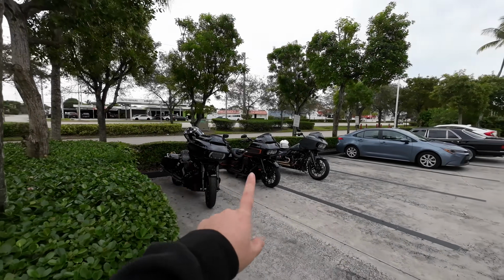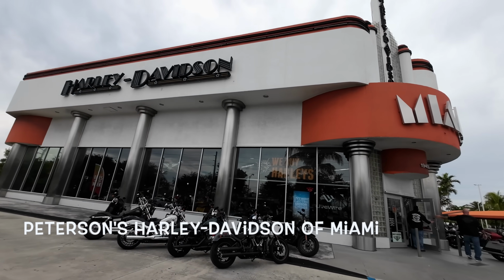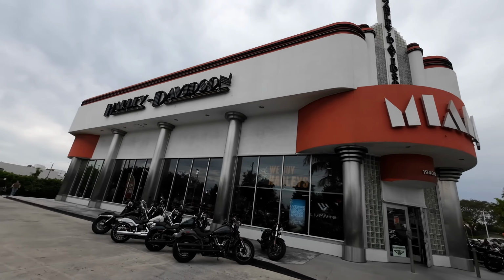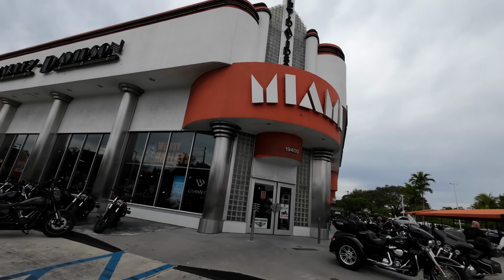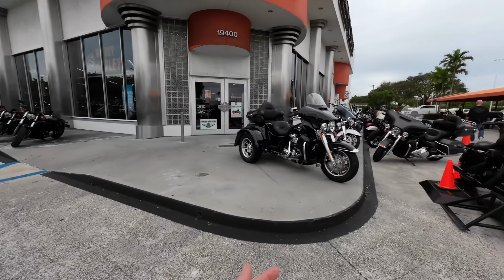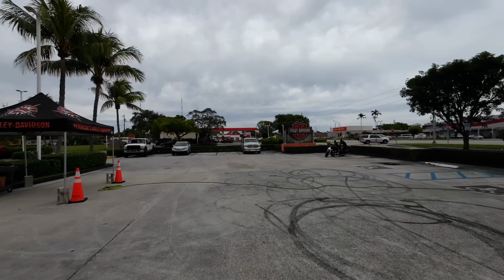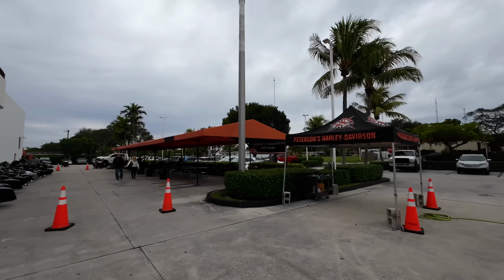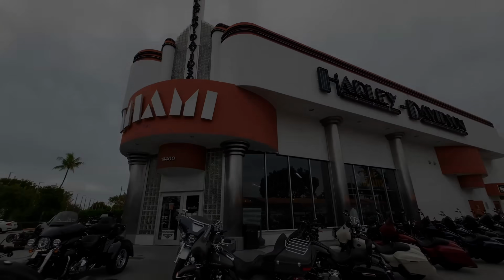Alright guys, so we just got here to Peterson's Harley Davidson in Miami, Florida. Check out the front of this dealership, guys. It's really cool. It's like an old school stucco building. It's got Miami on the front here. Really cool looking building. We got a lot of bikes outside. I don't know if those are used or new, but we're gonna go inside and check it out. But yeah, really cool. Looks like somebody was having some fun here. Looks like a really cool dealership, guys. Peterson's Harley Davidson in Miami.